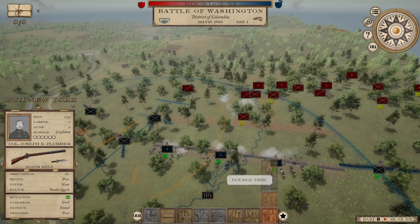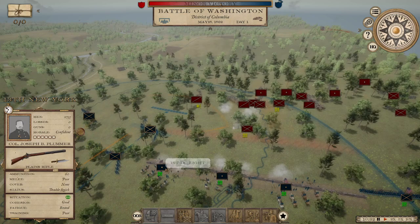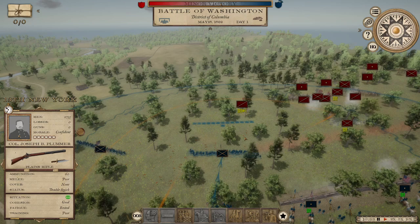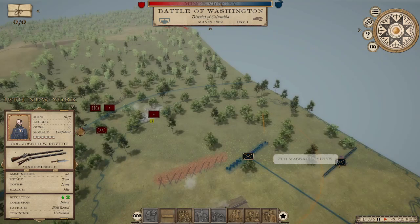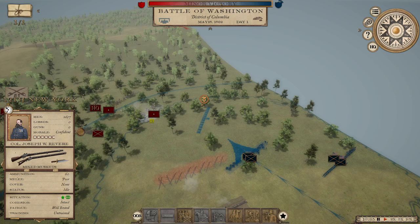I just want them to rotate. There we go. And division commander, you got to get up there, my friend. Now, why were you turned around? That is not at all the order that I gave. Well, okay. Go take care of those guns. Don't withdraw. Let's get up there.